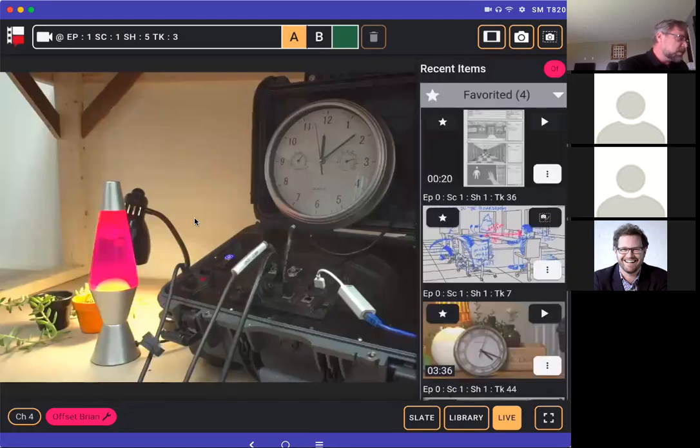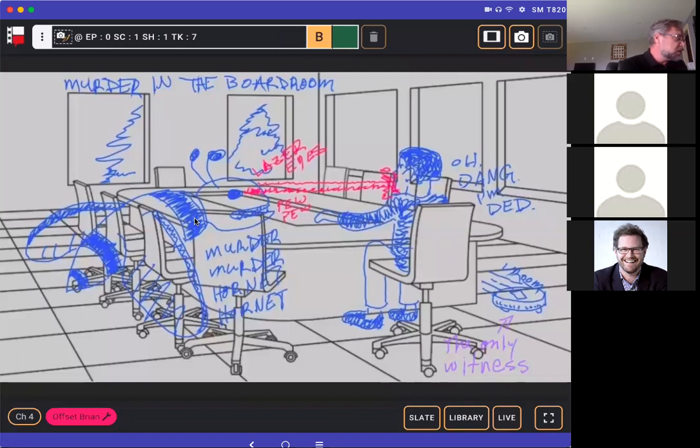Actually, I'll pull something up, like a storyboard panel, for instance. So those are the killer bees attacking the guy in the boardroom in a very important scene in the movie. When I drew this, I did not realize that it would be presented in this context.